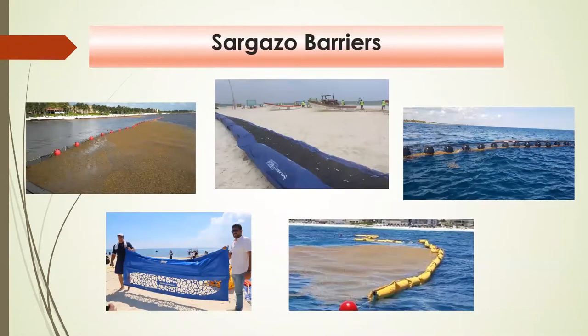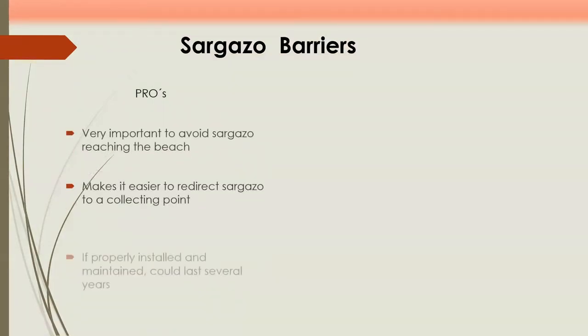Yeah, that's correct. This is just a sample of different types of Sargassum booms or barriers that they've been installing here in Mexico. There are different companies, I can count at least 12 or more, and everybody's trying to implement something different. Some of them are more effective than others, but it's very important that we have the barriers. If you can put the next slide, we'll analyze the pros and cons. Next one. And next. Yeah, it's very important to avoid the sargassum reaching the beach.